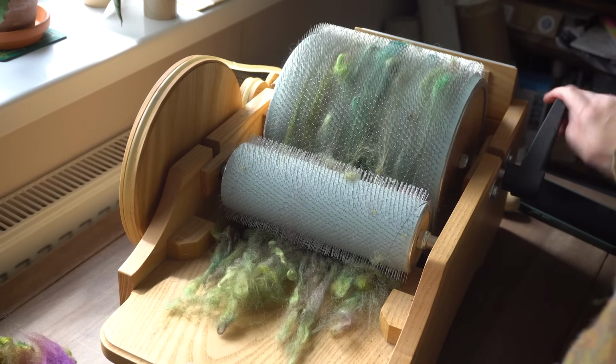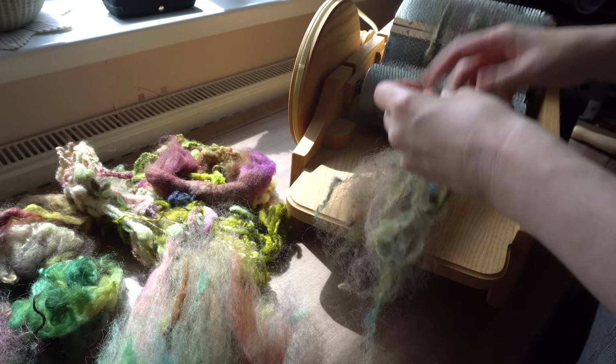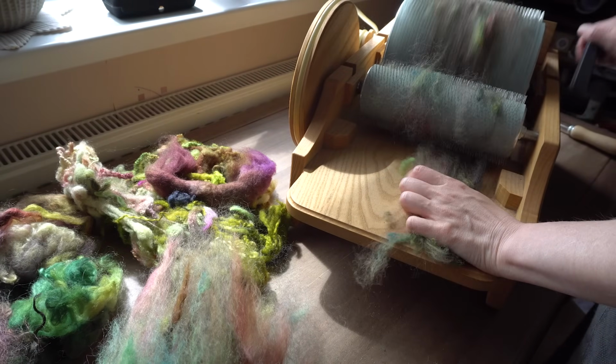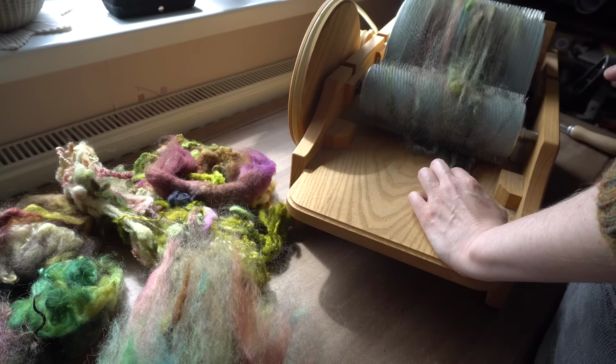I've got no particular purpose in mind, so I don't really mind what happens with the colour. I'm not trying to achieve any particular effect, like a striping or anything like that. I'm just going to put them through the drum carder, see what happens, and then hopefully that will teach me something about the process of working with fibre like this, so that next time I do it, I might be able to do it with a bit more direction.